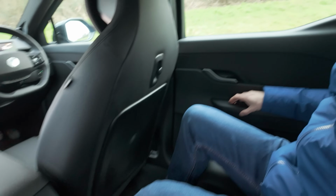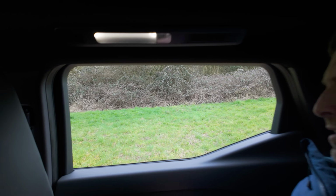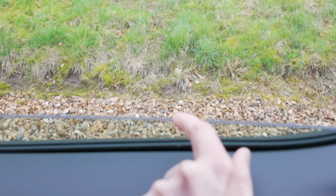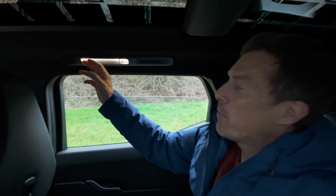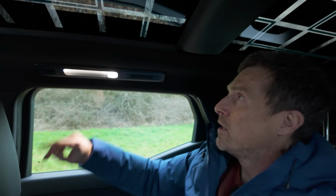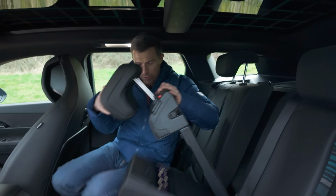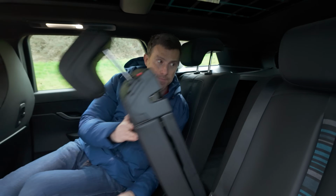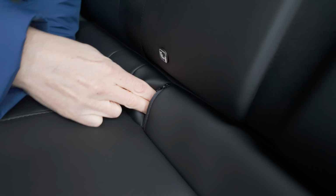Let's check out whether the back windows go all the way down. Yes, they do. And you might notice this, check this out. Can you see you've got a double glazing effect there for improved sound comfort. I like the lighting here in the back, this soft lighting there. It's okay, isn't it? Feels very spacious, and you've got some through loading there if you need to carry your surfboard. Plus, ISOFIX anchor points hidden away until you need them, and they're quite easy to get to.